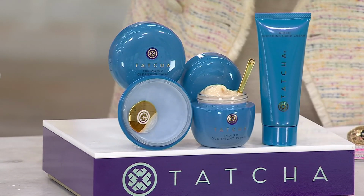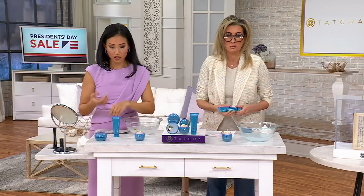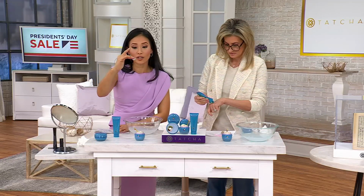Then let's talk about the hand cream. Yeah, so this hand cream, ooh, it's so thick. I mean, these 200 left to go around. Oh gosh, please check out of your cart. Look how thick this is. This is really concentrated hand cream. So you do not need a lot. You're getting a ton in this little tube right here.